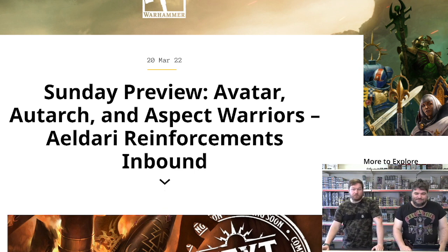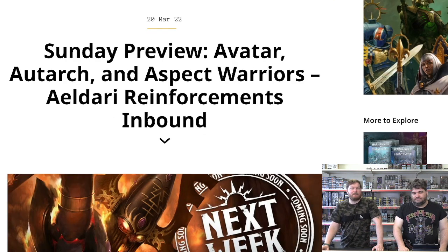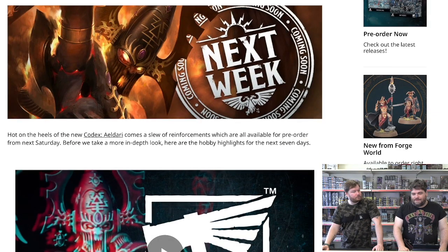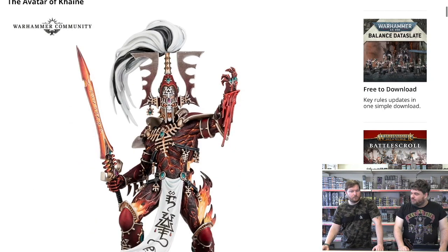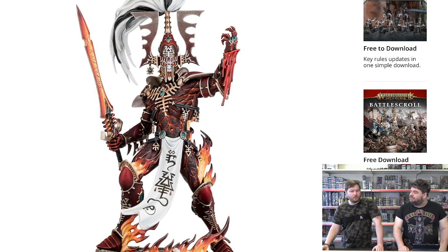So, the Sunday preview, guys. Avatar Autark and the Aspect Warriors. Eldar reinforcements inbound. This is going to be a big week. For that one model alone, there are going to be people out there that just want this model for the sake of having the model. People that don't collect Eldar are going to want this model.